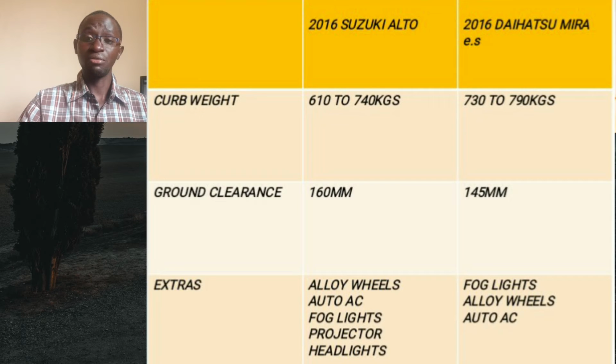Safety-wise, the upper trim variants come with collision mitigation, and this is whereby if the system detects you are on the verge of a collision and you are not reacting by applying the brakes, the system will automatically engage the brakes to prevent the collision or reduce the impact, if at all the collision still occurs. So that is very impressive, especially considering these are budget cars.